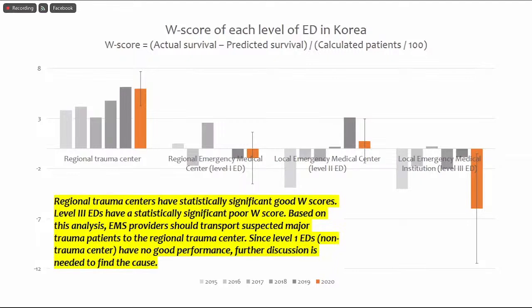So we can monitor this kind of difference between each group of hospitals, and we can also track improvement or worsening of performance within each hospital category group.